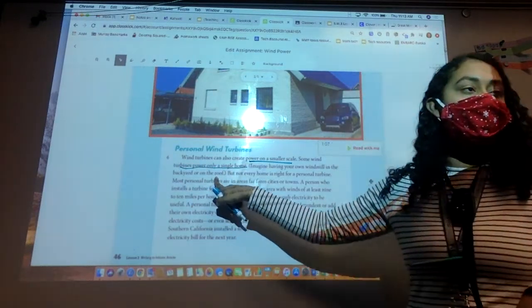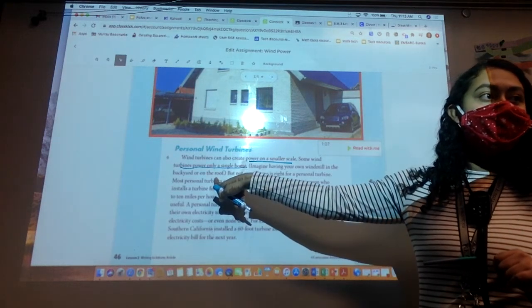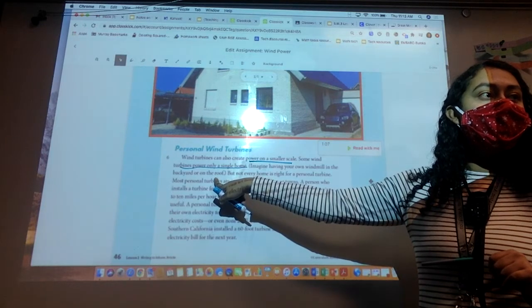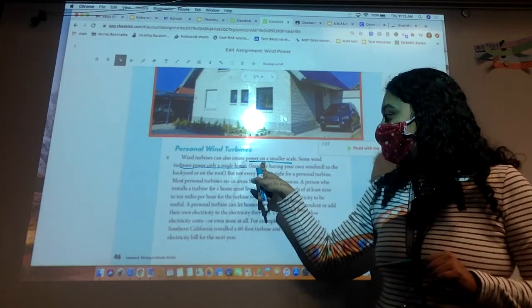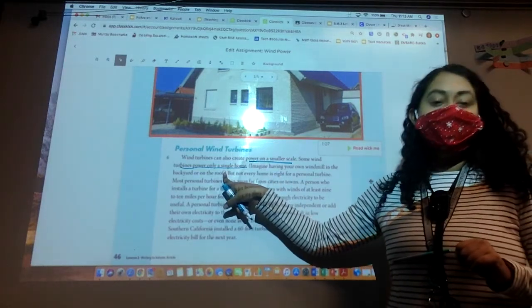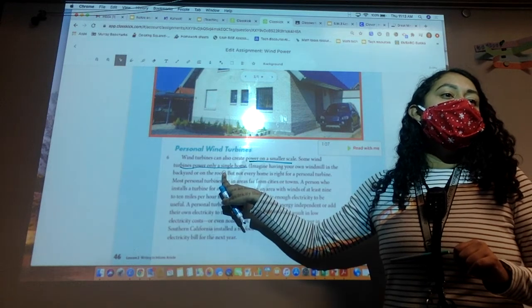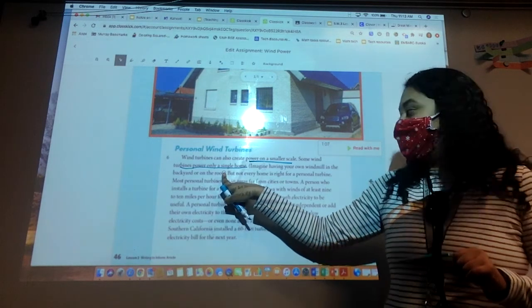So let's highlight that right here. Pencil, colored pencil, marker, crayon. Thank you, Ariana. Right here. It's like the first and second sentence on page 46. Okay.